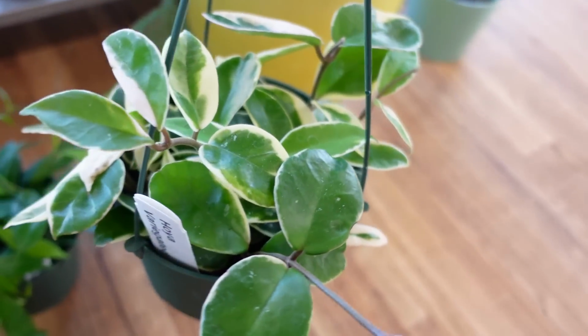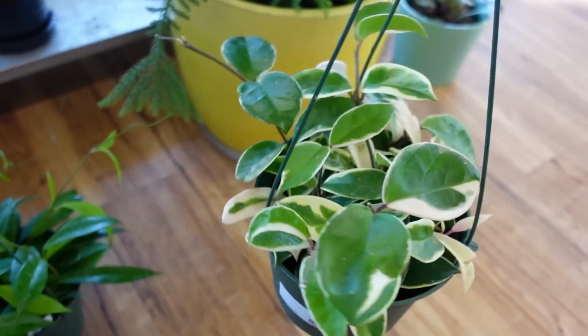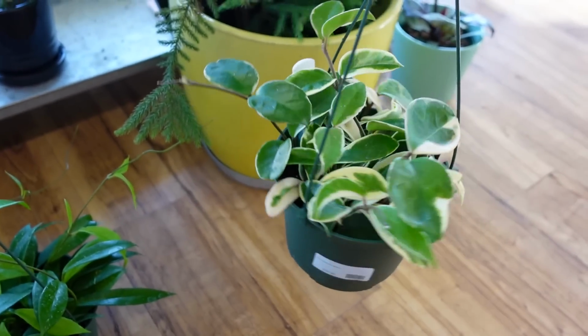This one is $24.99 as well, which is really good because for a while they were buying wholesale Hoyas here that were selling for like $40 or $50 for a plant this size. So I'm really glad that they switched to a different wholesaler or changed something because now they're affordable again.